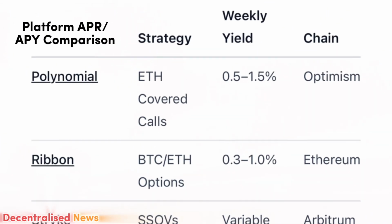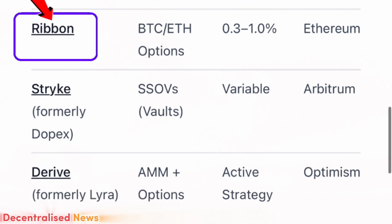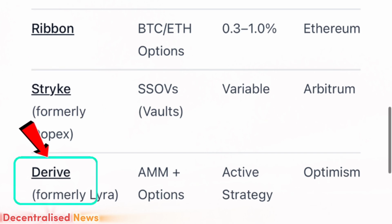You've also got a platform APY comparison. Polynomial ETH covered calls have established yield; last I checked it was 0.5 to 1.5% on chain on Optimism. Ribbon BTC and ETH options are 0.3 to 1% on Ethereum. Dopex has SSOVs, the vaults there, with variable yield on Arbitrum. And then you've got Derive, with automated market maker options and active strategies on Optimism as well.